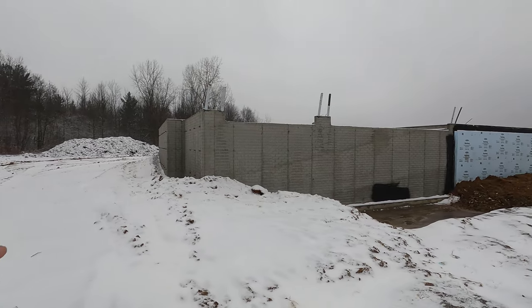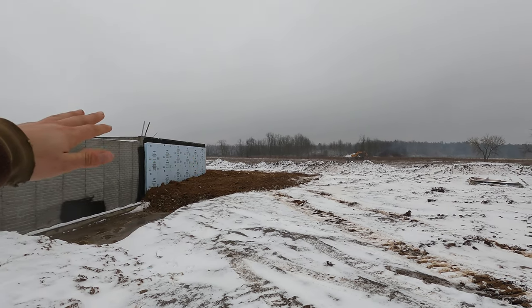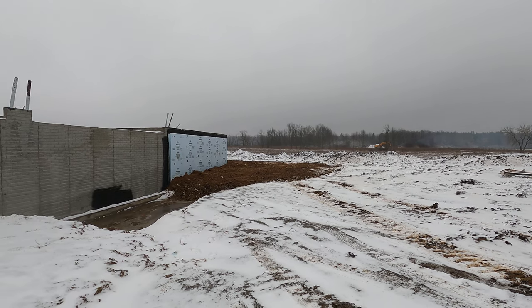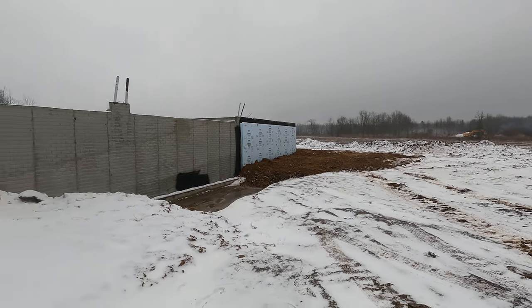You can actually see how much dirt has been shoved up over here on this side. Finney Trucking just came back this morning and shoved this dirt up along this side because all this insulation, if you remember, had been blown off from the previous storm we had. So our builder came out, had his guys put that insulation back up, and then this dirt is shoved against it so it doesn't blow off again.